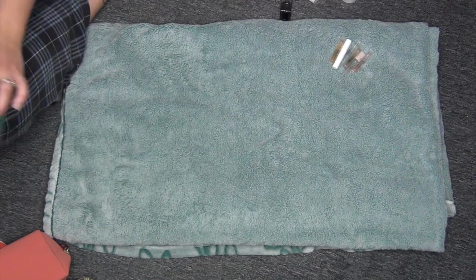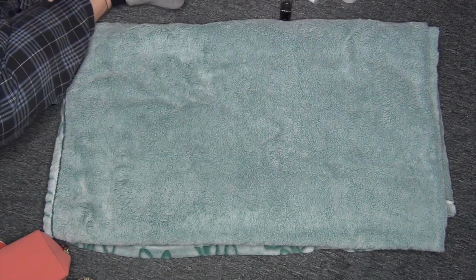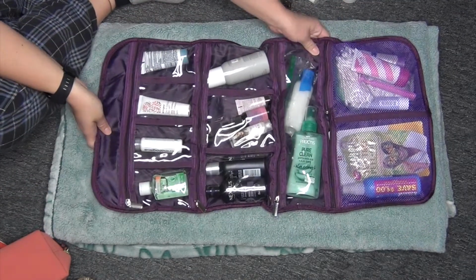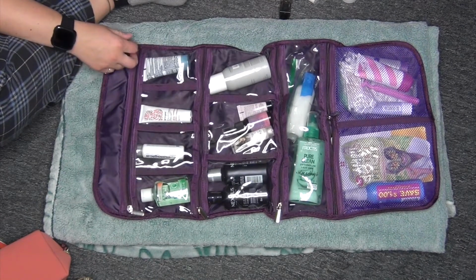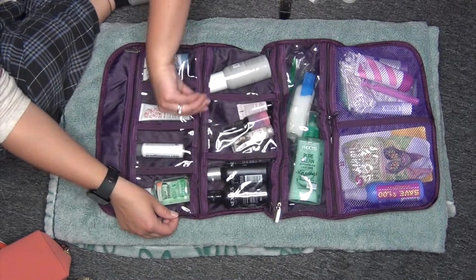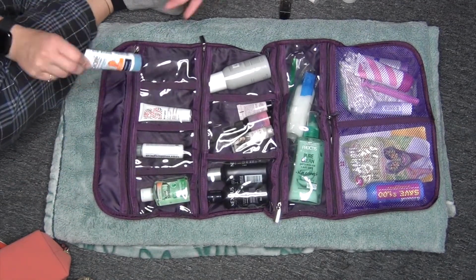So that was all of the makeup products that I brought, and now I want to show you my kit. So this was a little back of the door kit that I had purchased, and I was so happy to have it. My husband was super impressed with me for some reason that I had it, but anyways, I just wanted to show you what I brought in here.